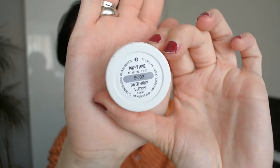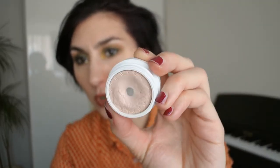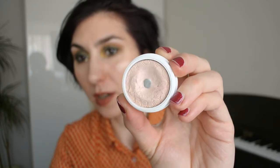This one is definitely an eyeshadow that was limited edition, and it was actually sent to me by Amber because she knew that I would absolutely love it, and that is the shade Puppy Love. Puppy Love is gorgeous. It's a light champagne pink with a copper duochrome. Look how gorgeous that is. I mean, oh.